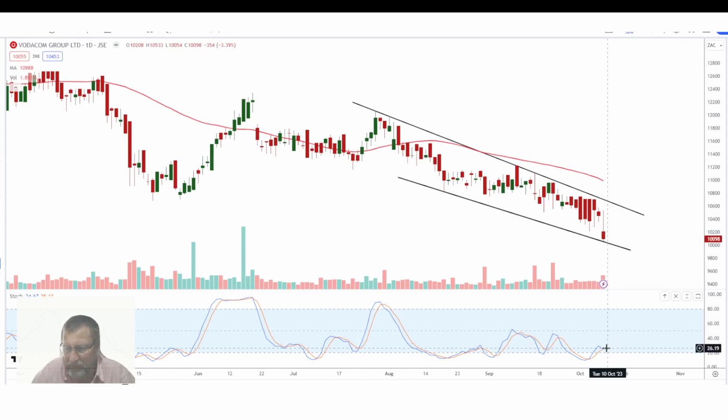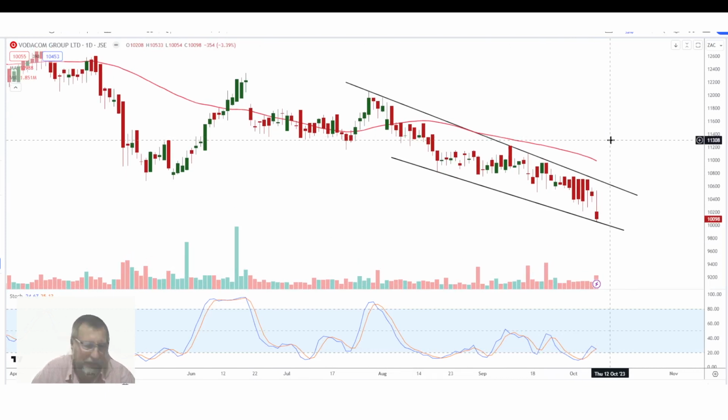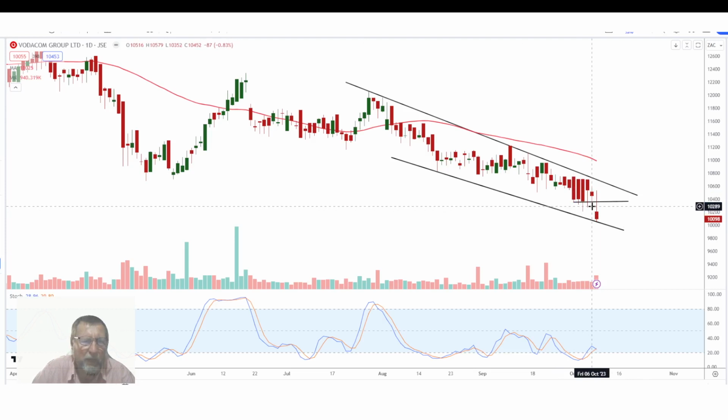And look at your stochastic. Stochastic sits at 25. And while we've got the volume on here, there's not really a big spike in volume. And one of the issues here for me is that Vodacom must probably first get above this little line to tell me the first sign of technical strength. That little line there, and that will be above 103.52. We will see the first sign of strength.